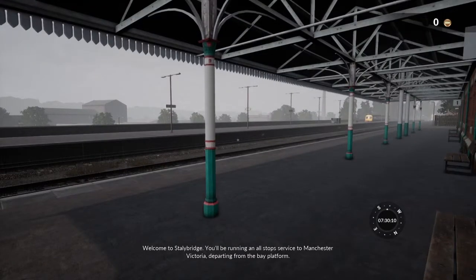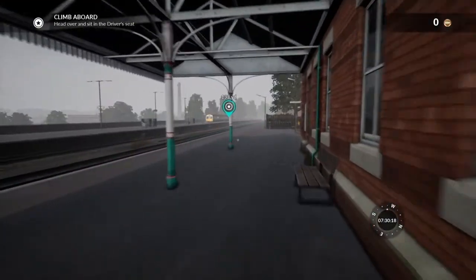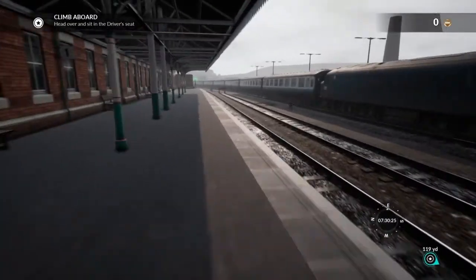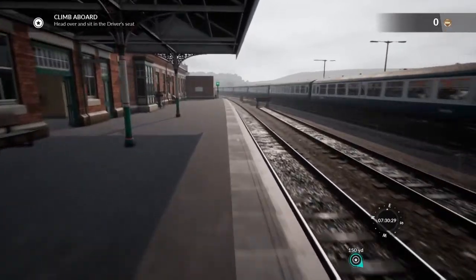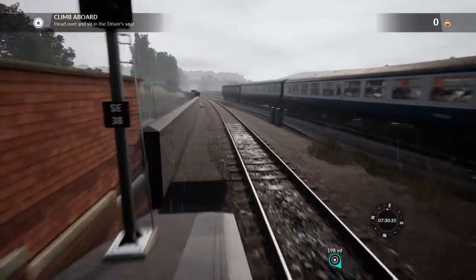Welcome to Staley Bridge. You'll be running an all-stop service to Manchester Victoria departing from the Bay platform. Right, so I've tried this before and I didn't have time. It took me so long to get to the train. I don't appear to have another way across, because I had to wait for this train to come out. So maybe if I go this way.